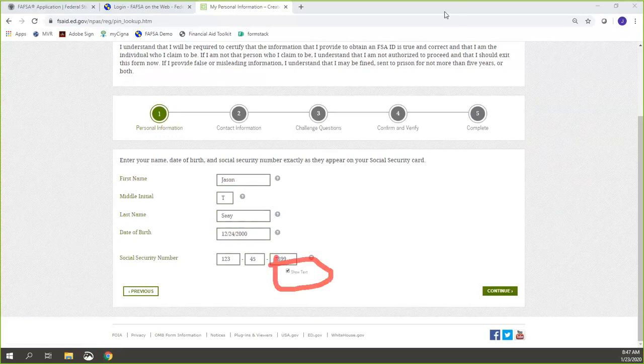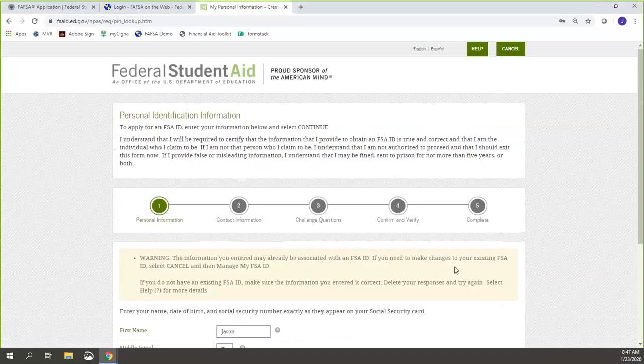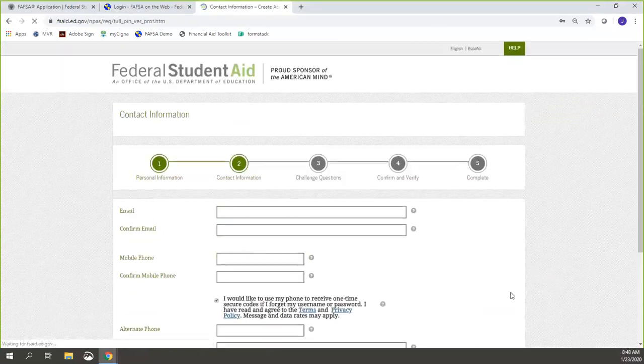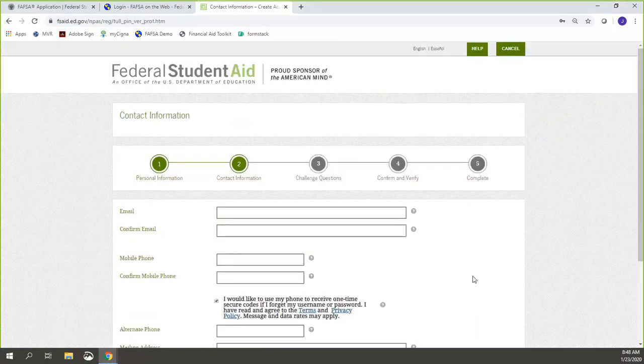And so here's the thing. If they're able to get to this next screen, so we're going to hit continue, boom, warning: the information may already exist, so we may not be able to get to the next screen. Let's do something else here. Okay, let's see if it does work. Aha! Just outthink the system sometimes. So this gets us to the next screen, all right?